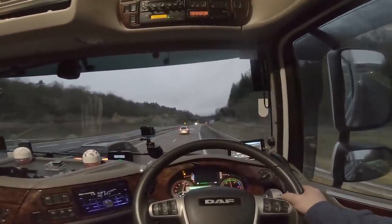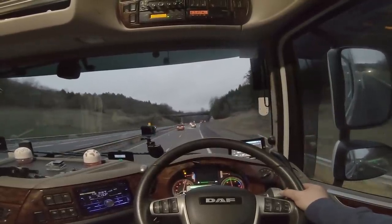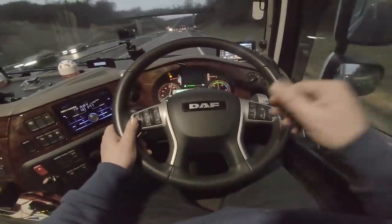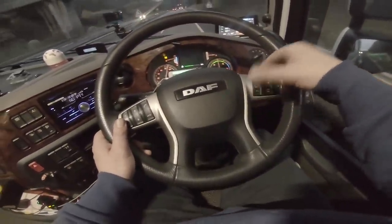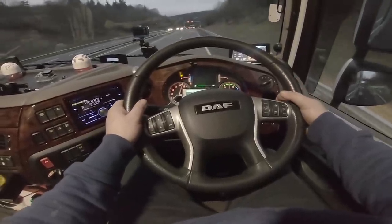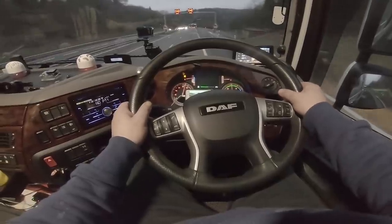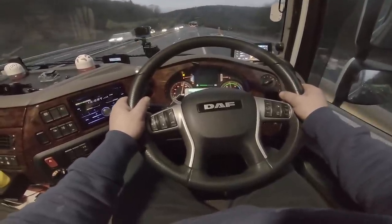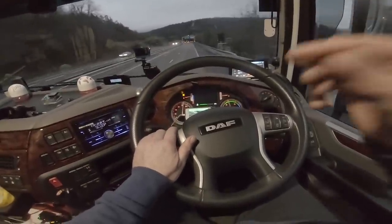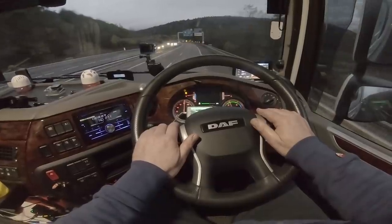We're going down the hill now, so we'll have to go down two clicks on the retarder. This is the retarder here, that's it there. So there's one click down. I'd say we'll have to go down a second. Right, we're down two clicks now. We'll just keep an eye on the speed. It's dropping back now, but that's no harm.